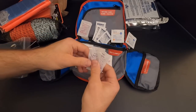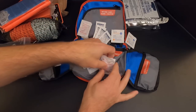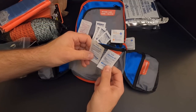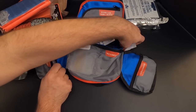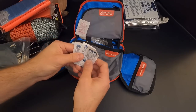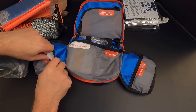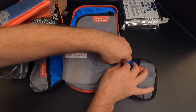I think that's it. So we've got 3 packs of aspirin, 2 pills per package. We've got 4 packs of acetaminophen, 2 pills per package for a total of 8. We've got 2 packages of Imodium, 1 pill per package. Got the 3 bite and sting pads. Got 4 packs of ibuprofen, 2 pills per pack. And then we've got 3 Benadryls, 1 per pack. Yeah, so not bad on the medication side. All right, now on the bleeding side of things, let's see what we've got.